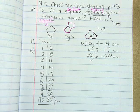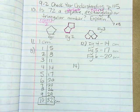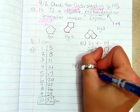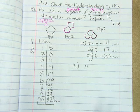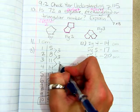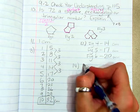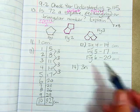All right, and 14 says use n to represent the figure number. That means I need to write an expression using n that is the rule for this chart. So the first thing I want to check for is a common difference, or a constant difference. If this number is the same all the way down, then that's the number I'm multiplying to my variable n. But it's not quite enough.